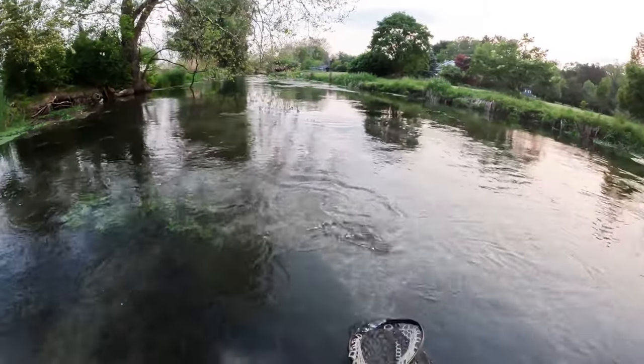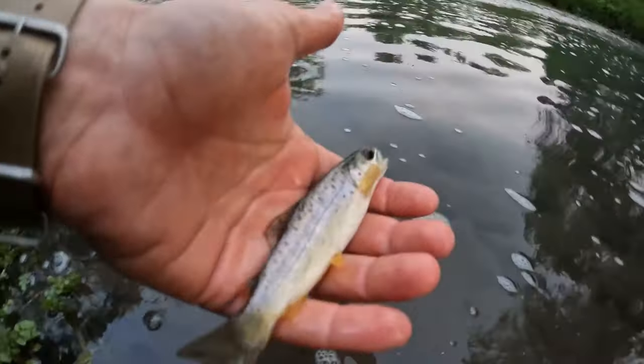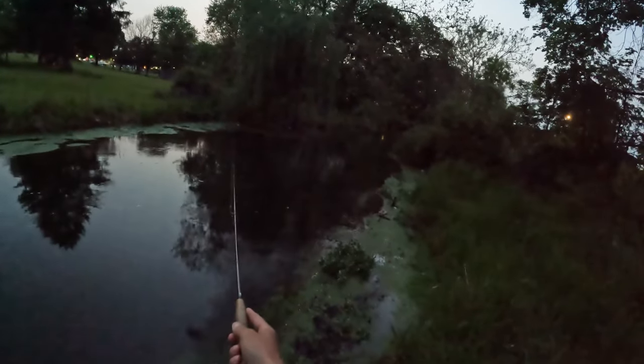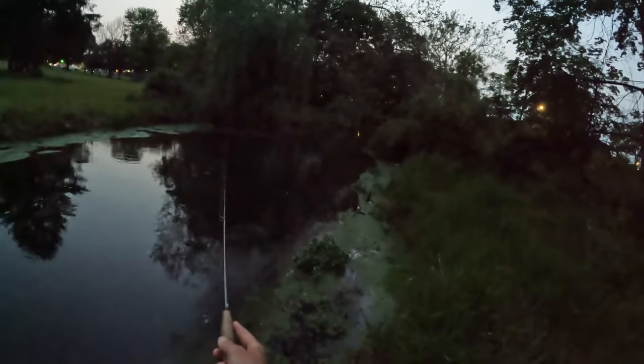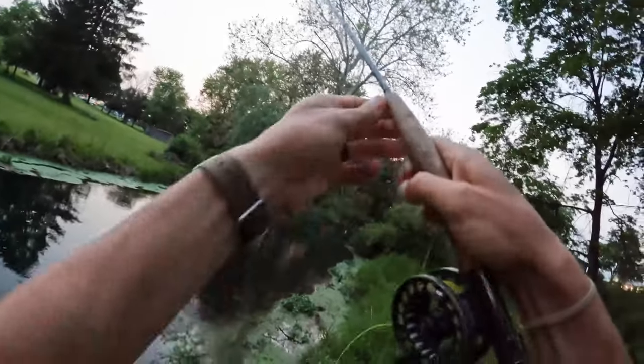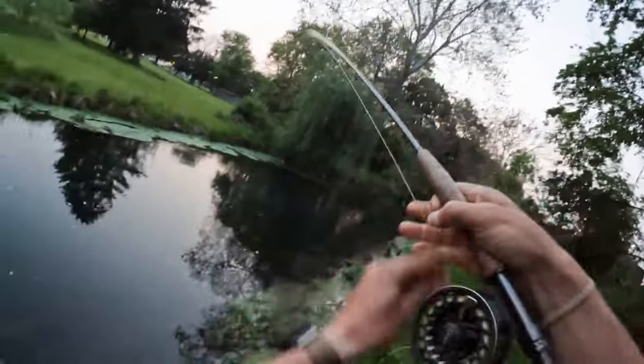Just a little guy. All right, we got him. Just got a good fish.